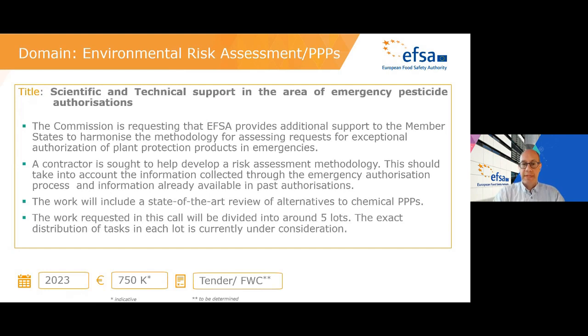Moving now to environmental risk assessment, a topic not covered by Domenica previously. This one will be on the scientific and technical support in the area of emergency pesticide authorizations. This need stems from a recent request by the European Commission to EFSA to provide a harmonized methodology for the assessment of such requests, a request for exceptional authorization of plant protection products across the member states. The contractor here will be asked to help us develop such a risk assessment methodology, and this should, of course, take into account assessments on emergency authorizations that have taken place in the past.